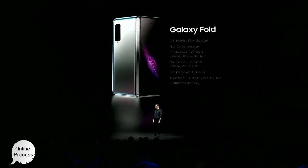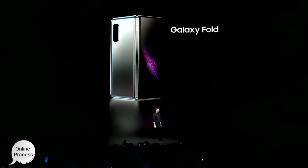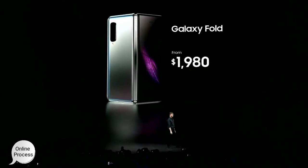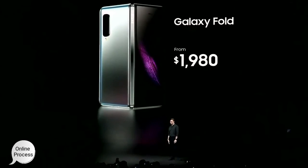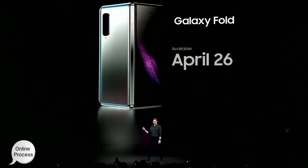So whether it's open or closed, the Fold lets you use your favorite apps in completely new ways. That's the magic of the Galaxy Fold. It's unlike anything you've ever seen. The Fold comes in both an LTE and a 5G version, starting from $1,980, depending on your region and carrier. And you can get your very own Galaxy Fold starting on April 26th.